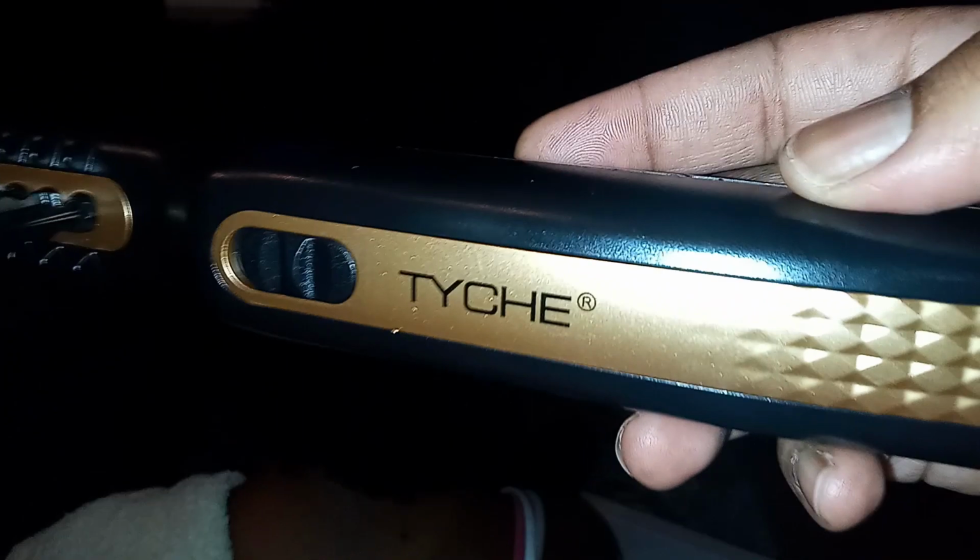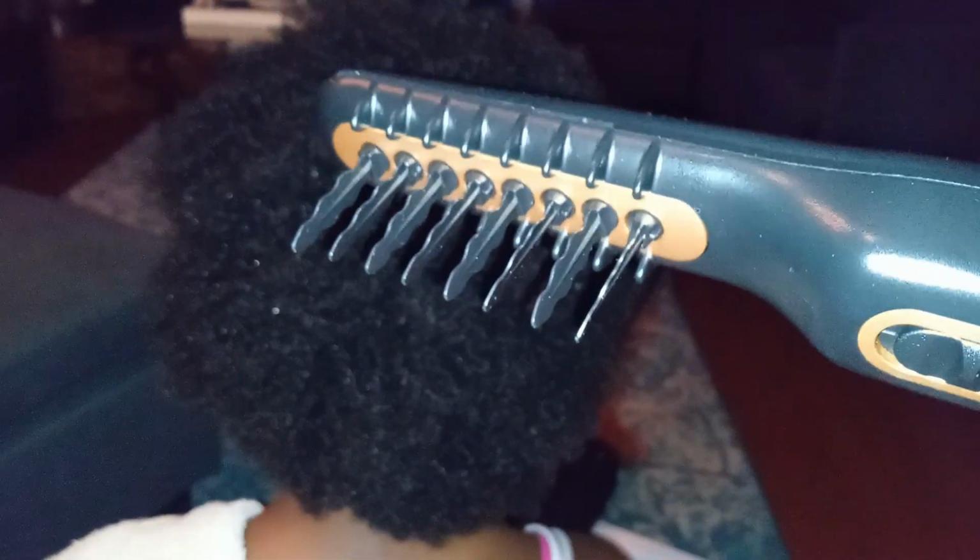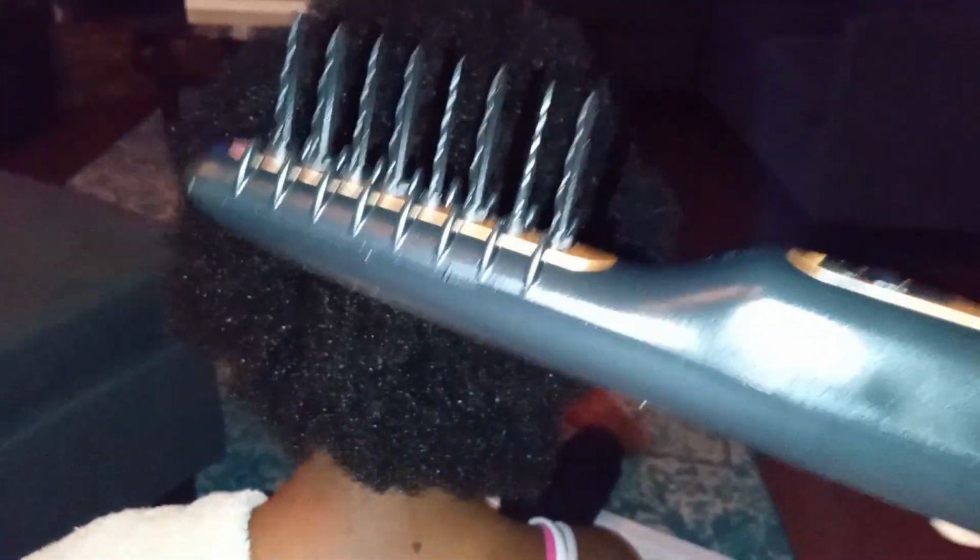About to try this. Do y'all remember when I bought this from the beauty supply store? So I want to see if it works on Karen's hair type. I don't know if I have any more attachments. We got more combs to go to this. So this is the only attachment. It just came just like this, and it's battery operated. This is the brand. So this is the before, and we're going to see what this can do.